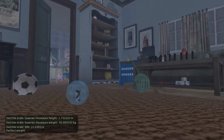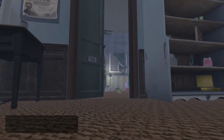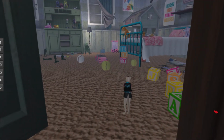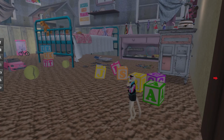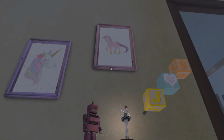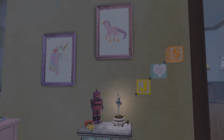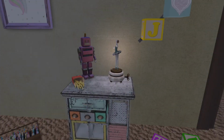And we'll move into the last room here, which looks to be a bedroom of some sort. Well, I guess better yet, it would be a kid's room, I think. We can see a lot of stuff is around here, too. It's kind of a mess, but you kind of figure that from a kid's room. We got unicorns up here on the wall. Got a robot and a ballerina light, I think, because I see it's glowing a bit.